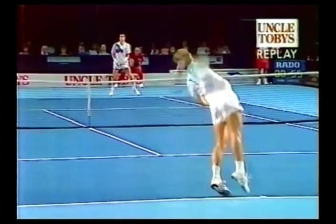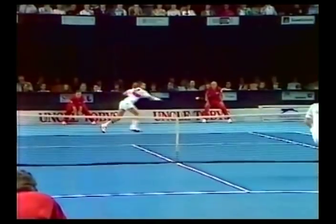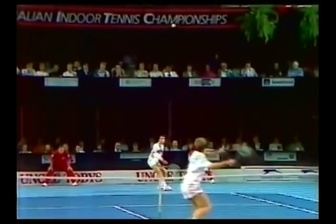Good lunging volley here from Edberg. This was a little harder than what it looked. Really had to stretch for it. The lob from Lendl just too short.